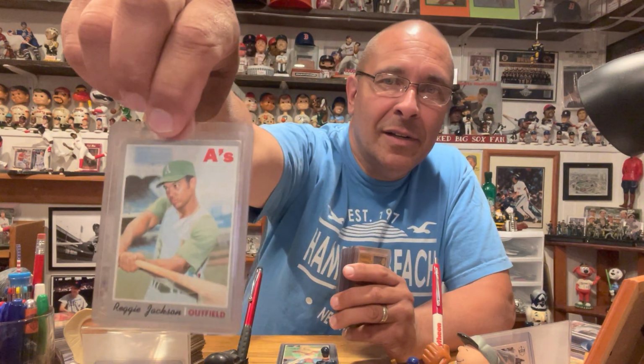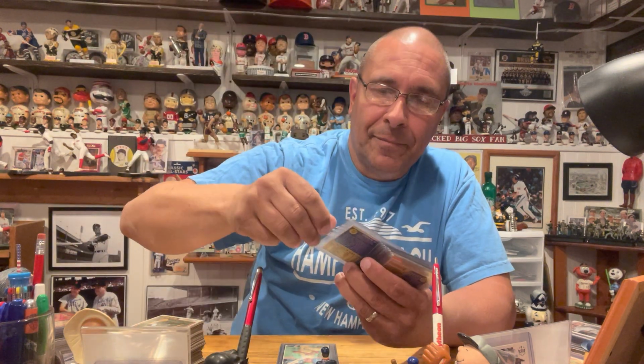All right, here's a 1970 Reggie Jackson, then of the Oakland A's. Oops, I forgot to tell you the card number. Card number 140 on that one. All right. The next is the great Carl Yastrzemski. Card number 10.